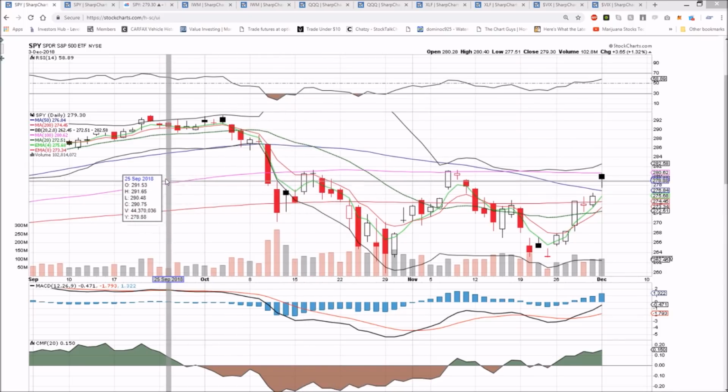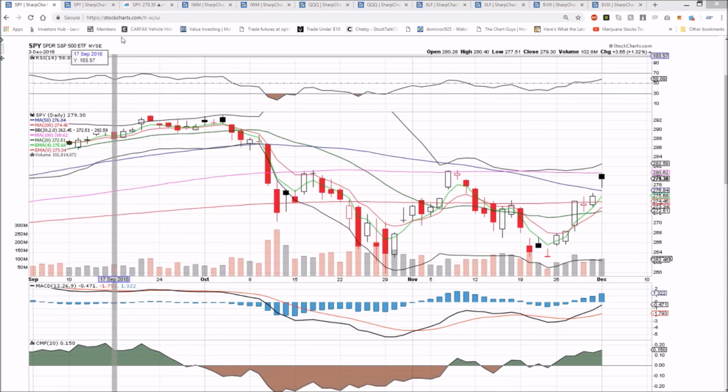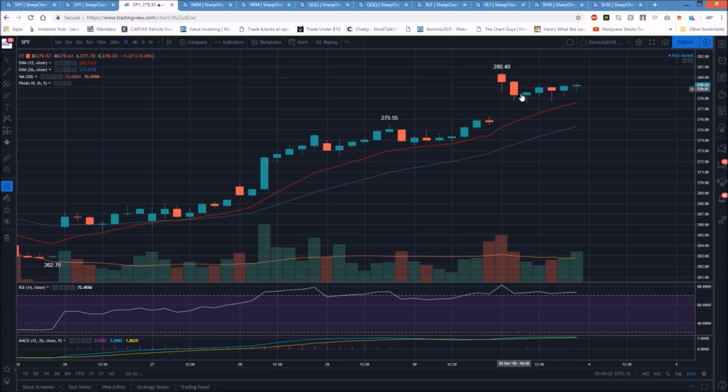We eventually got it. It was the financial sector that dragged things down all morning and caused SPY to take a long time to find that hourly support level, but it found it. Here's what we look like on the hourly. Low of the day, higher low, and now trying to bounce to 280.40, which is the high of the day.